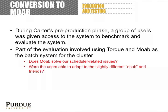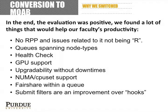So part of that evaluation included using Torque and Moab versus our previous schedulers. And the question we really had for them was, does this solve our issues, and is it close enough to what we had before that you can still get work done effectively? So in the end, we found that it was pretty effective. We could do away with RPP and the fact that it really wasn't that reliable for us.